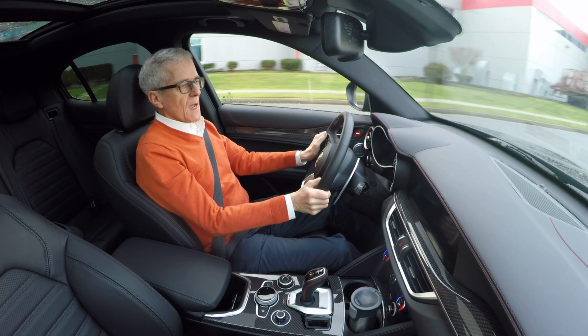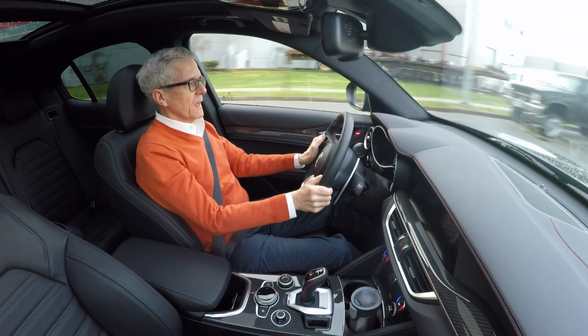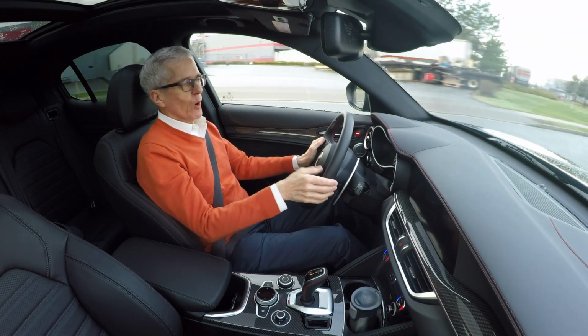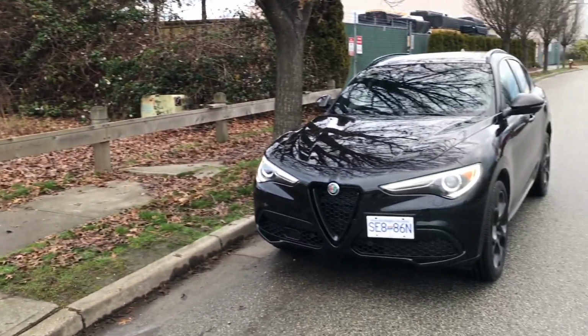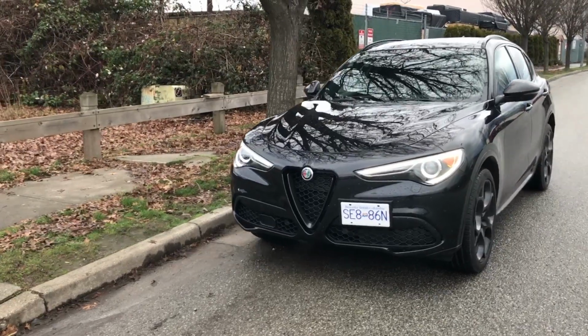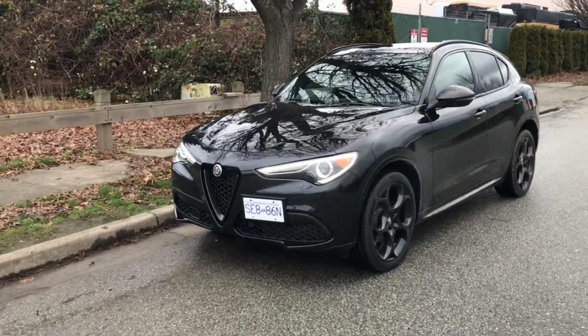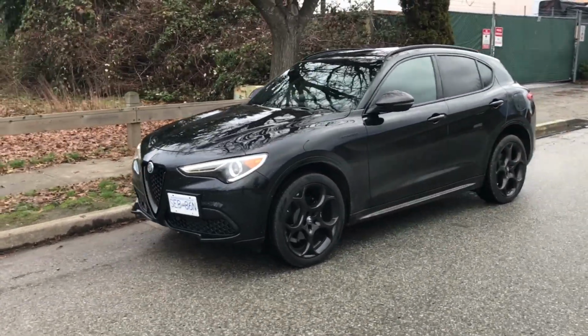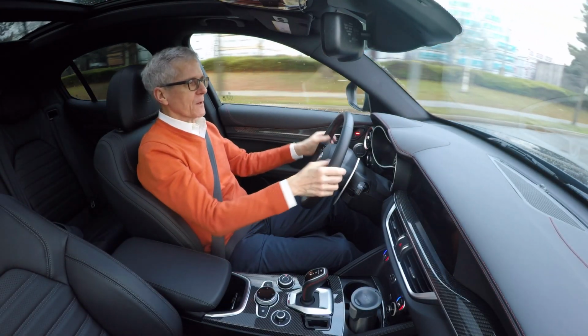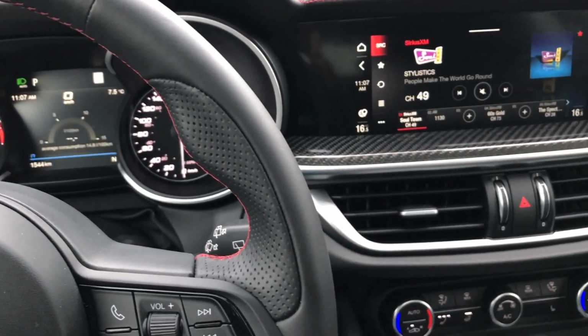I've said this in the past about Alfa Romeos I've driven. It's like wearing an Italian suit. Now, I know nobody wears suits anymore, but Italian clothing in general could be a suit, could be a sport jacket, could be a pair of trousers, could be a sweater, you name it. The Italians just have got that nailed as far as the exquisite feel of their craftsmanship. Same here in the Alfa Romeo.